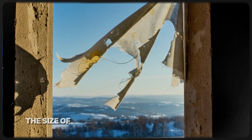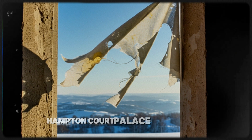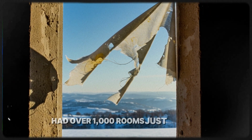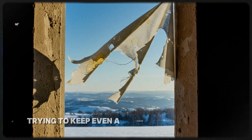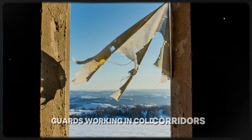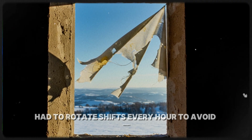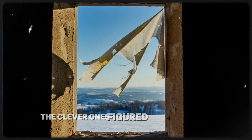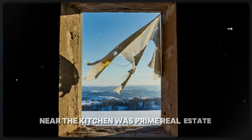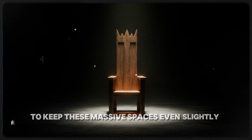The size of castles also worked against them. Hampton Court Palace, for instance, had over 1,000 rooms. Just imagine trying to keep even a quarter of those warm. Guards working in cold corridors had to rotate shifts every hour to avoid frostbite. The clever ones figured out that being stationed near the kitchen was prime real estate in winter, to keep these massive spaces even slightly livable.